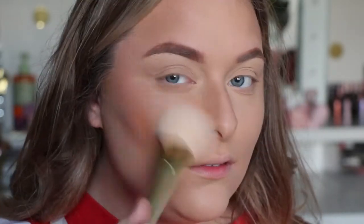For blush, I'm using the Beauty Bakery blush. Yeah, you might need to put some sunglasses on for this one. Someone did comment and say you look like you fell down a pothole of oranges. You need to tone down the makeup, you need to tone down the blush, the foundation. I'm fully aware it looks orange, but I love it.